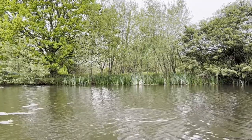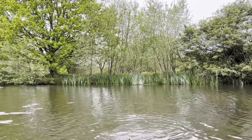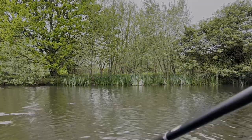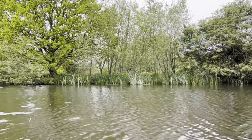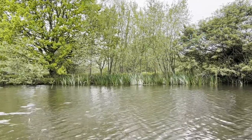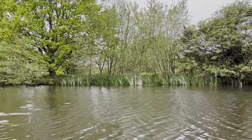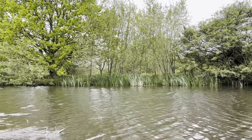Oh, I think I'm going to use my proper net for that one. Oh, it's caught on that. Oh, he's come off. Oh, that's another rod. Round to the roach. Oh, got one on.